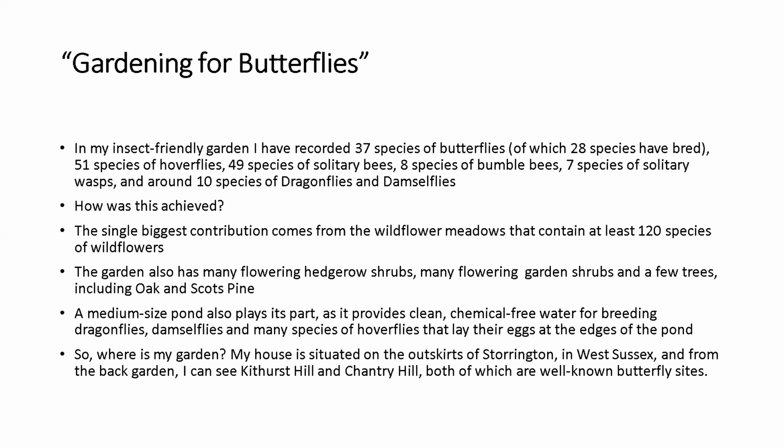So where is my garden? Where do I live? My house is situated on the outskirts of Storrington in West Sussex, and from the back garden I can see Kithurst Hill and Chantry Hill, both of which are well-known butterfly sites.